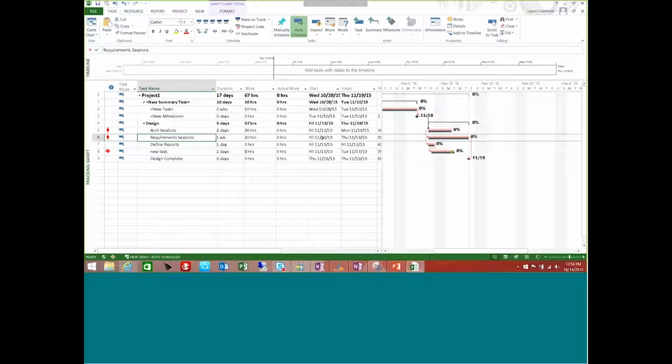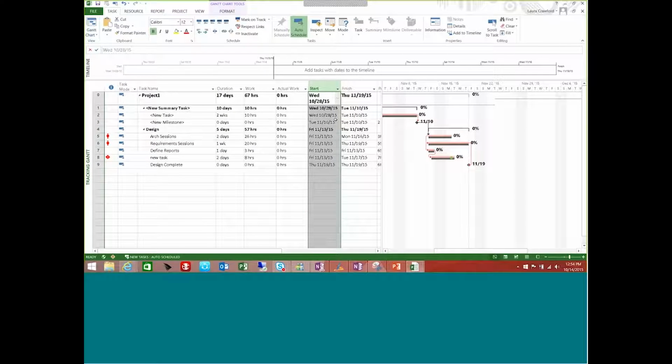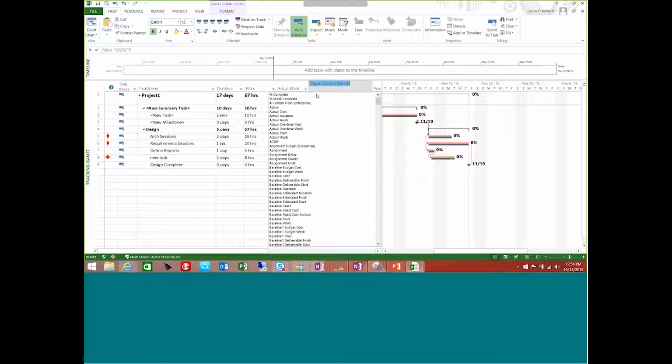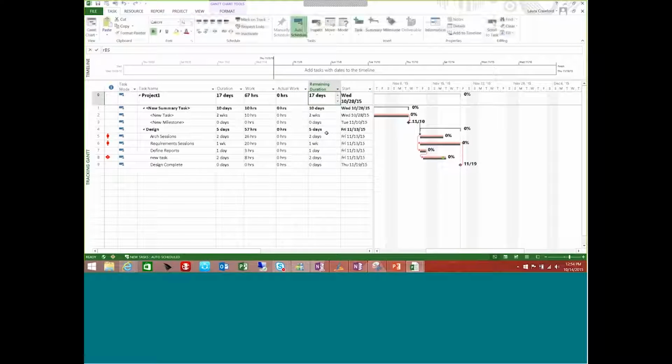The other thing is I inserted an actual work column in here. I do recommend that you use that. You also might want to use actual duration or remaining duration. If you have a remaining duration column in here as well, I recommend that you use these fields to update information in your project. Again, this also depends on whether you're connected to Project Server and you're using timesheets or a task page.